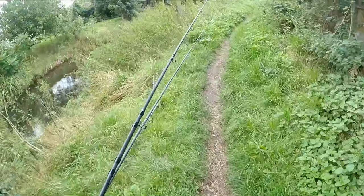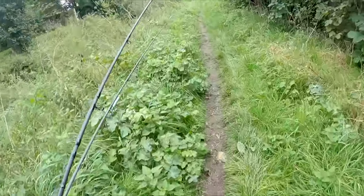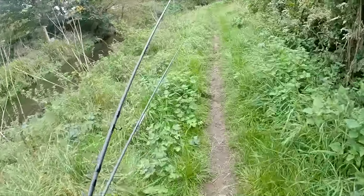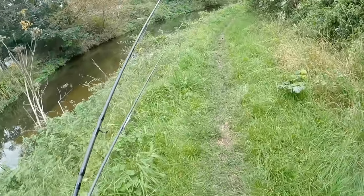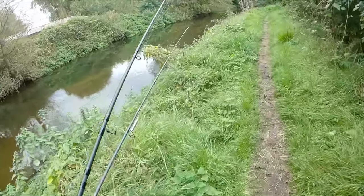I had about 5 minutes left when I caught that gudgeon, so I had to put my shoes and socks on, quickly jump out of the river and rush upstream, see if I can get one more species. I'm currently at 7 species. I'll see if I can get one more in the last 2 minutes.